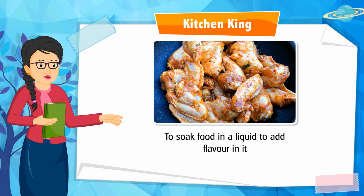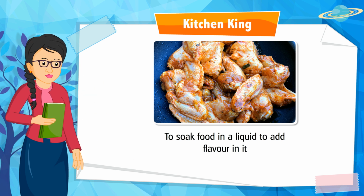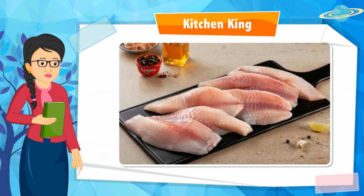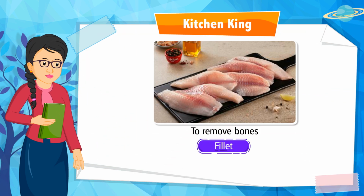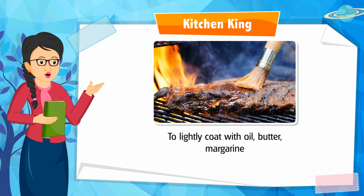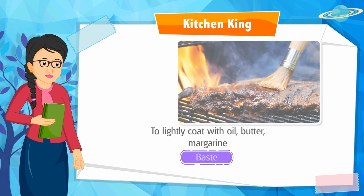To soak food in a liquid to add flavor in it is marinate. To remove bones is fillet. To lightly coat with oil, butter, margarine is baste.